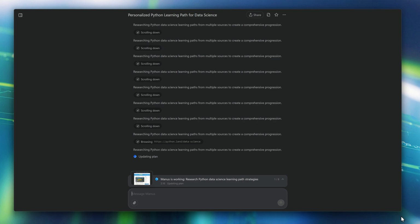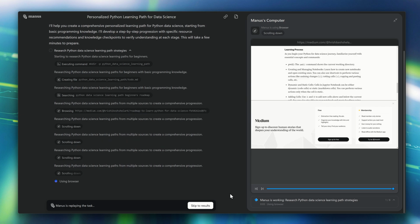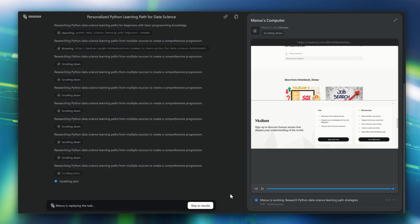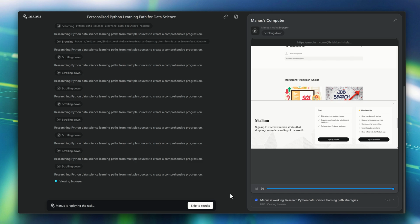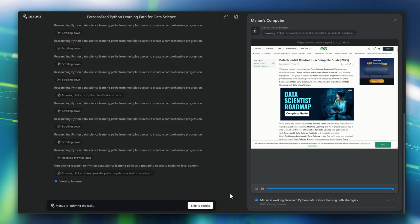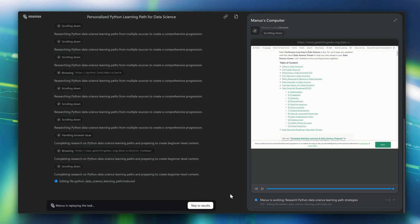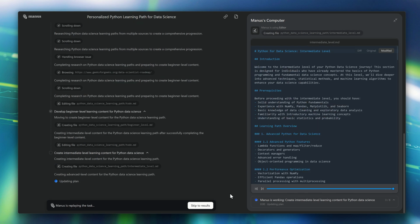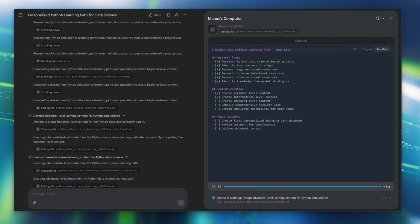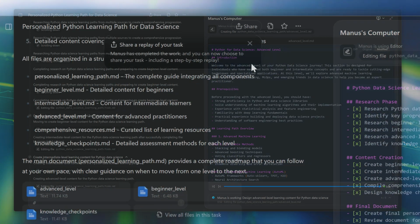As we can see, Manus is now searching the web to find up-to-date resources on Python for data science. It's not just pulling from its training data, it's actively looking for the most relevant and current materials. One thing I've noticed using Manus is that it's thorough in verifying information. It cross-references multiple sources to ensure accuracy, which is crucial for educational content. Here we go. Manus has completed its research phase and is now organizing everything into a coherent learning path. Let's skip forward and see the final result.